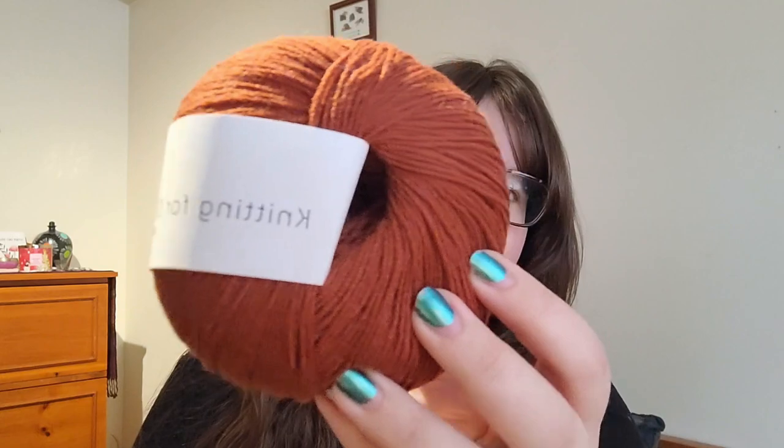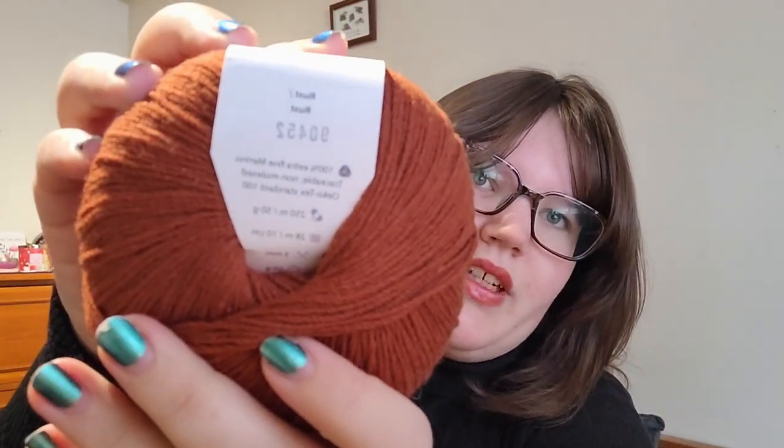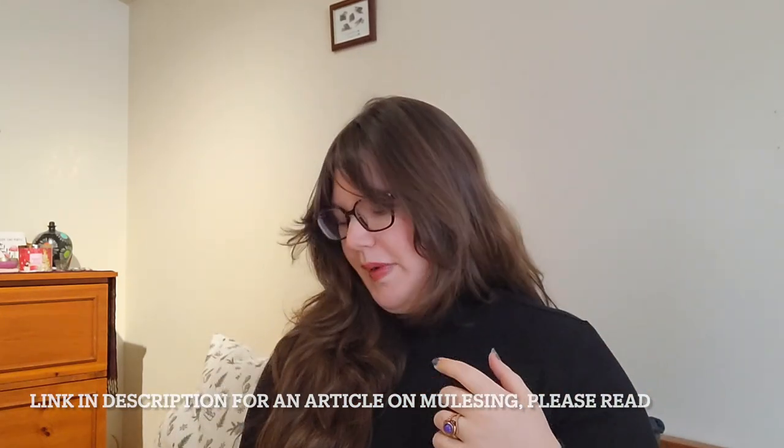So the yarns that I got are from the Knitting Loft. They coincidentally had a Boxing Day sale, so everything was 20% off, and I've been wanting this yarn for a while, so I snagged it, and I'm pretty glad I did because it's working out great for this. So the base yarn that I got is Knitting for Olive Merino. It's a light fingering weight yarn, and I got it in the color Rust. And this is a non-mulesed yarn, so that means it's more ethically created than other wools might be.